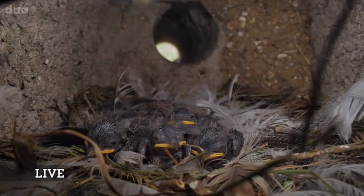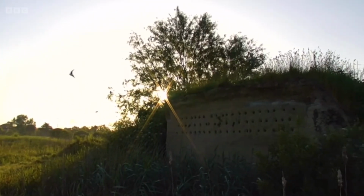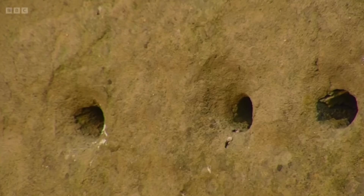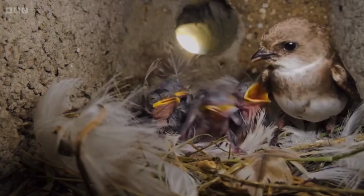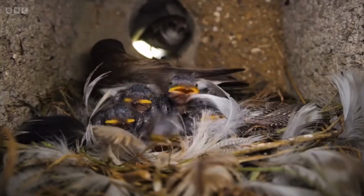But if we have a look at where this nest is, it's actually an artificial bank, and you can see there's lots of holes in the bank, and those are the nests. And if we highlight one, you can see that's where we've got our camera. So that's where they go into it. As I say, it's an artificial bank, but it's exactly like it would be on a cliff face. And they go inside the little tunnel, into the nest, where those 5 chicks are.